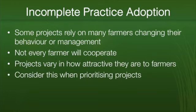So environmental projects vary in how attractive they are to farmers for various reasons. Even two projects that generate the same environmental benefits might be very different in terms of their costliness or the degree of financial benefits that they generate for farmers. So they're going to differ in how attractive they are. So we need to consider this when prioritising our projects, if we want to choose those projects that are most likely to deliver the best environmental benefits.